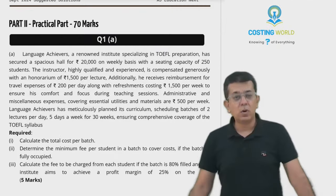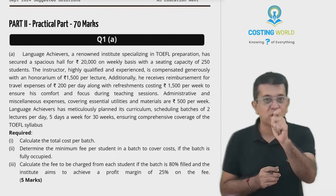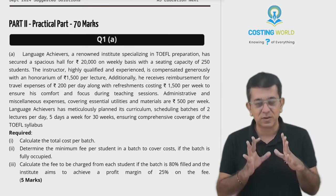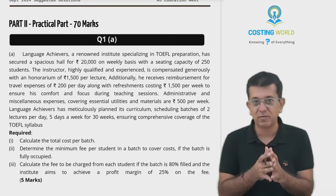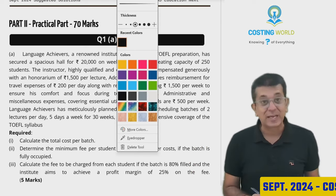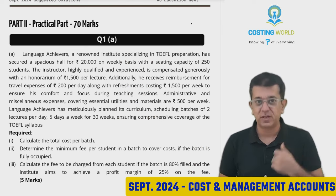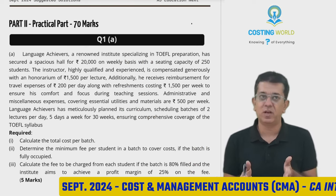Okay guys, so now our part one is done. You all can just comment how many marks you have got out of 30. Okay, that will give me a clear idea of where we are right now. Apart from that, let's start doing the practical paper now. Now the practical paper, obviously you have to try to solve it completely. Okay, and that's what we are about to do right now.